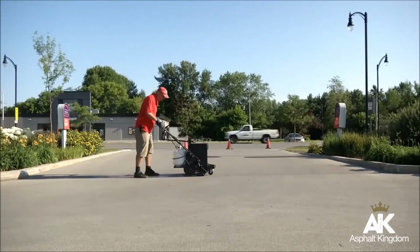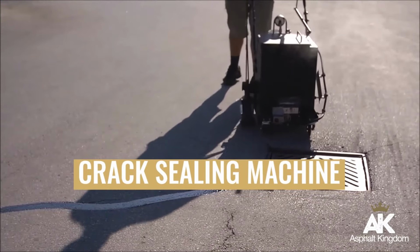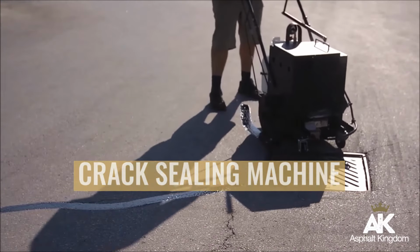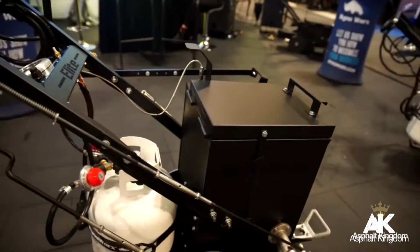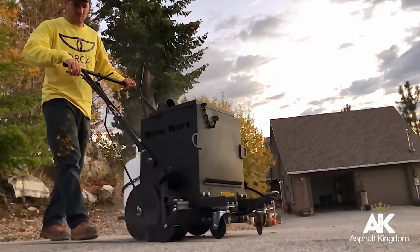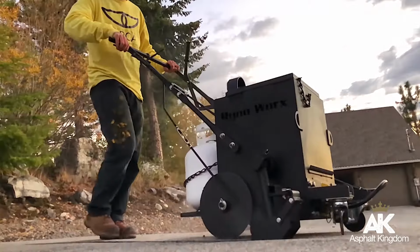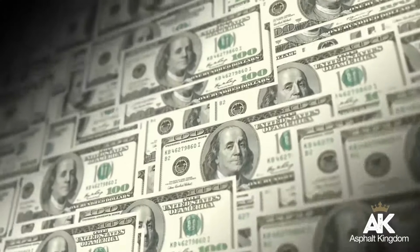Step 2, crack sealing. You want to have a crack sealing machine. We have the RY10 base model, RY10 Pro, and RY10 Elite. All fantastic units. Those units are 2-in-1. They will allow you to melt down the rubber cubes of crack sealer inside of their kettle, and then you'll apply that crack sealer in the cleaned out cracks at walking speed. You'll charge roughly $1 a linear foot. Your cost is only roughly 14 cents a linear foot. Imagine the margin, right? So make sure you have your crack sealing machines.